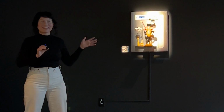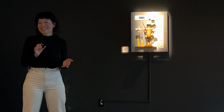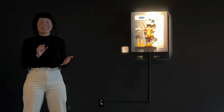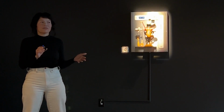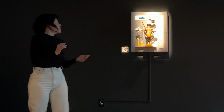I wasn't really thinking about that aspect of the collection when I curated this show, and so there's definitely been some coming in and fixing things and working on things. And I think it's just part of the work. It's part of the process. It's part of the reality of making these kinds of things.